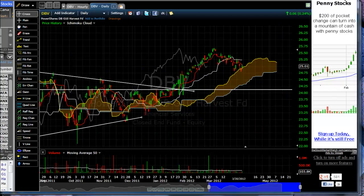We could look at this from an Ichimoku version, which you can see is touching the top of the Kumo. We can expect this to either come down and test this again or move higher off of this Kumo. No Tenkan-sen right here above price.